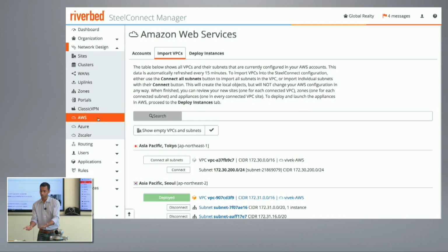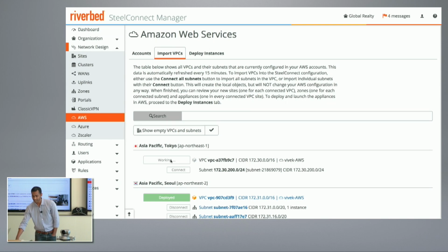So I'm going to go to AWS over here. And let's say I'm going to click to connect to all my subnets in Tokyo. Once I click here on Connect, it's going to create that site for me. And then it's going to give me the option to go ahead and deploy an EC2 instance of my gateway along with my WAN optimization appliance of my choice.